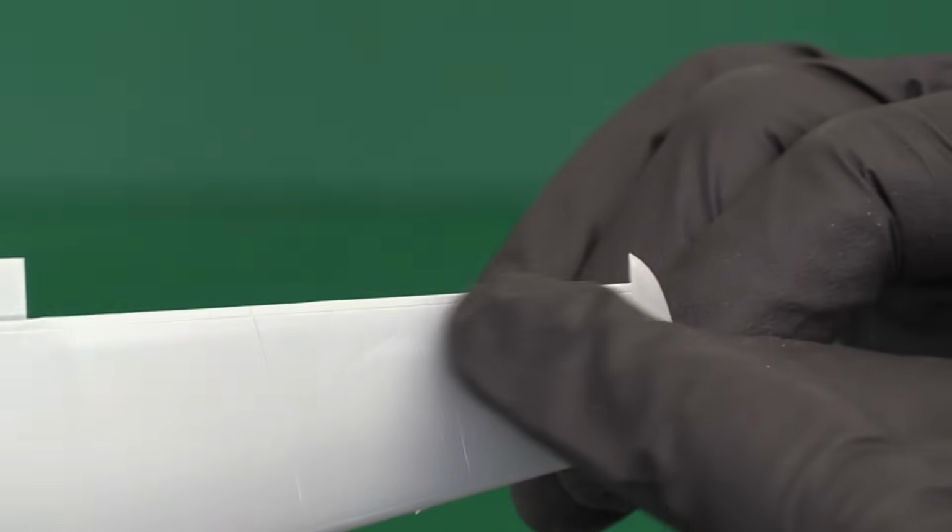This is just within the actual plastic itself. So there's nothing wrong with that. And then we have a twin sprue, which is the same, so I'll show you this one. Oh, actually that's detached, that might make it easier for us.